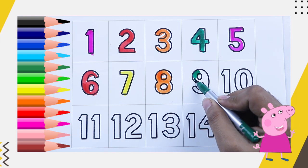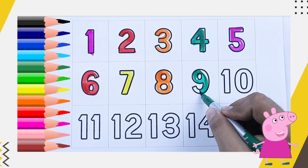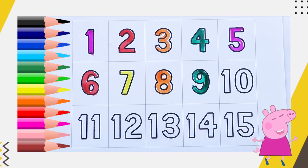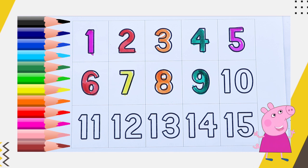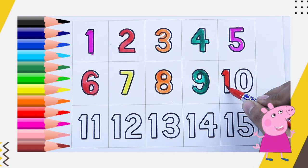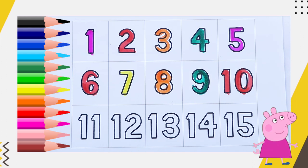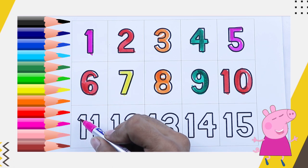Green color 9. It is 9. Green color 9. Red color 10. It is 10.